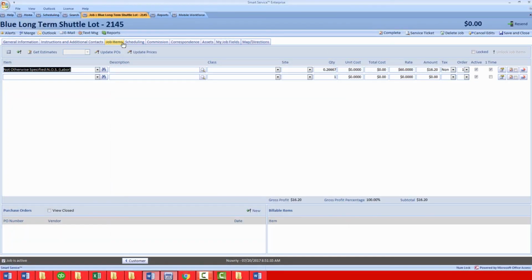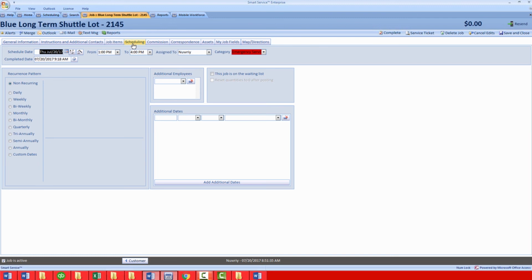Also, after we visited our job items, if we want to see when this job was completed by iFleet, we can always head over to the Scheduling tab, where you'll see another great new feature. We now have the scheduled date, of course, the one that you scheduled the job for, and below that we have the completed date. This is when iFleet finalized the job. So we can come down here and see, okay, looks like you got that job done on the same day that we scheduled it. Good. Everything's taken care of.